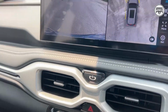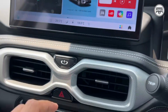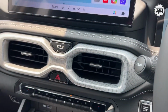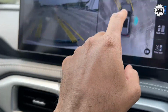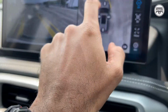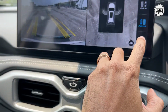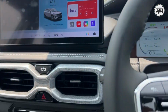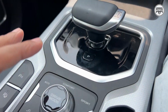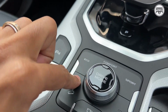The great thing is, check out how clear the cameras are. How do I bring that up again? Check out how clear the surroundings are. It's amazing. So I'm impressed with the camera. That is great.